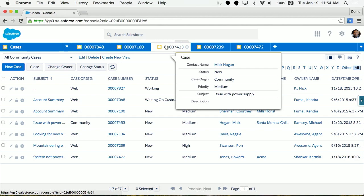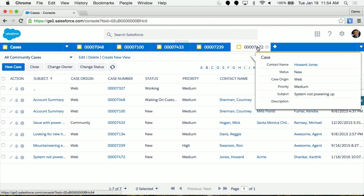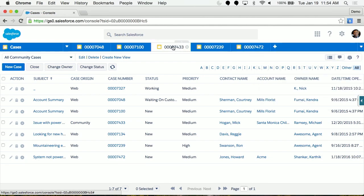So instead of forcing your agents to click into the case to see if that's the case they're specifically looking for, they can quickly scan over it and look at the information about the case. And this is driven by the mini page layout. So this metadata is completely configured by you on what fields you would want to show, and even related lists as well. So now that I'm able to see these cases, I have 5 tabs open here.